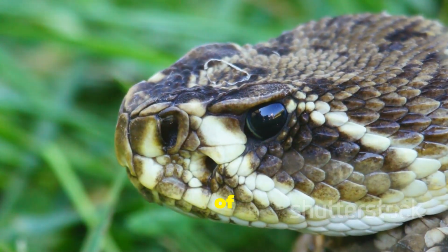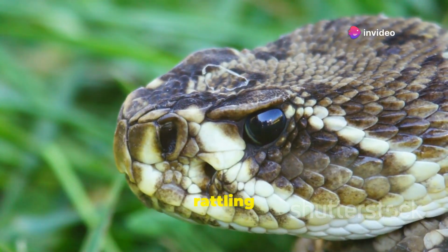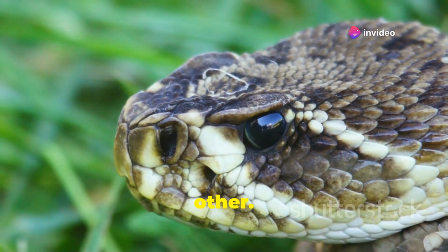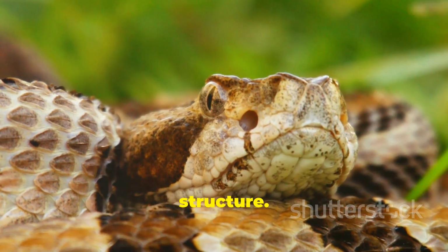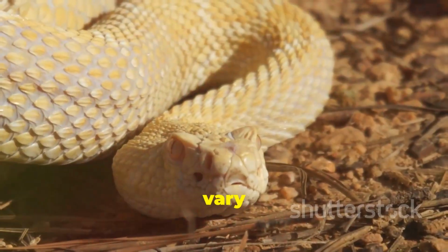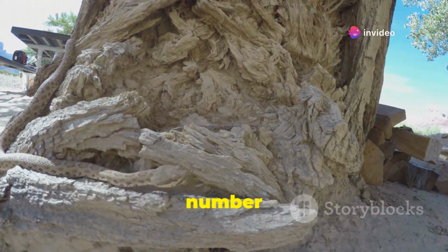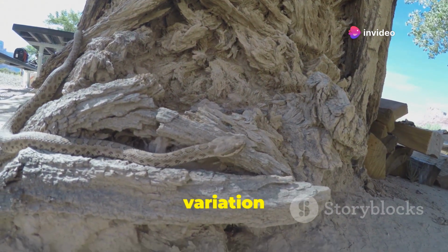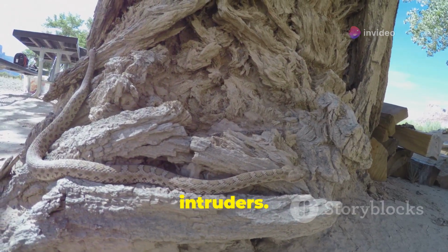The segments are made of keratin, the same material as human fingernails, and they create the rattling sound when they knock against each other. Let's delve into the mysteries hidden within this incredible structure. The rattle's sound can vary in intensity and frequency, depending on the snake's size and the number of segments. This variation can convey different levels of threat to potential predators or intruders.